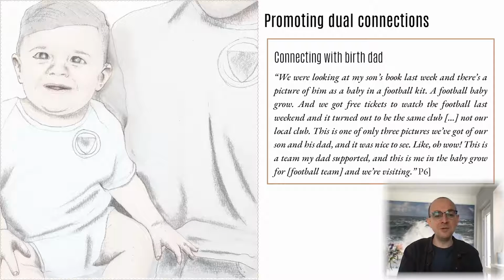This is one of only three pictures we've got of our son and his dad, and it was nice to see. Oh wow, this is a team my dad supports and we're visiting. That really meant a lot to him to go and see them play. And the photo is something special.